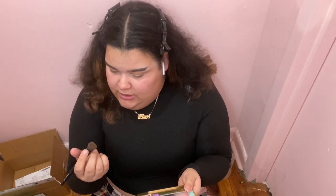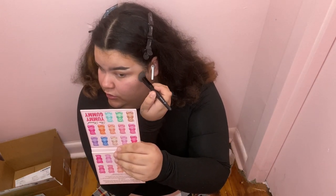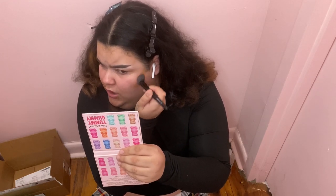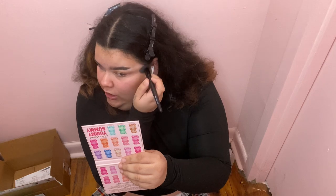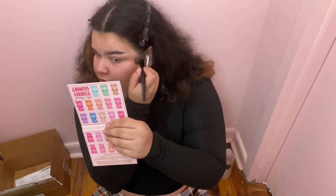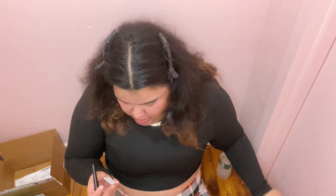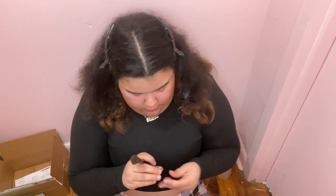I have the e.l.f. Putty Bronzer Contour stick. Okay, so I'm gonna take this and I'm just gonna start from here. That is really orange. That's really orange. Let's just blend this baby out. I don't like that. So I'm gonna go in with the shade Cacao.